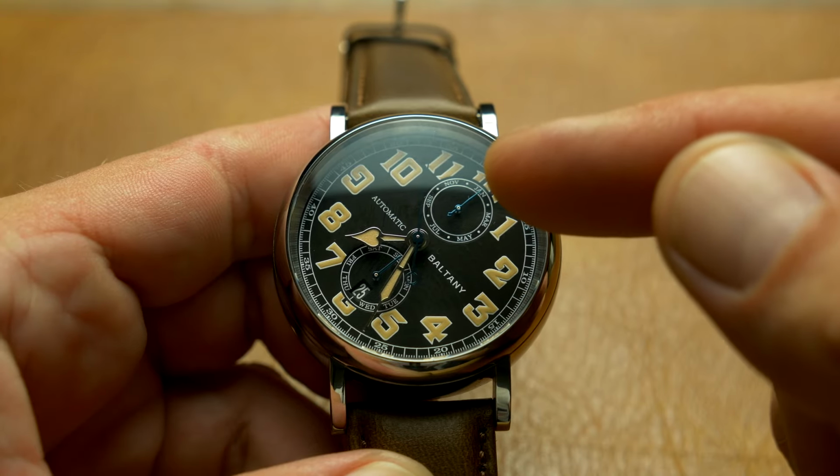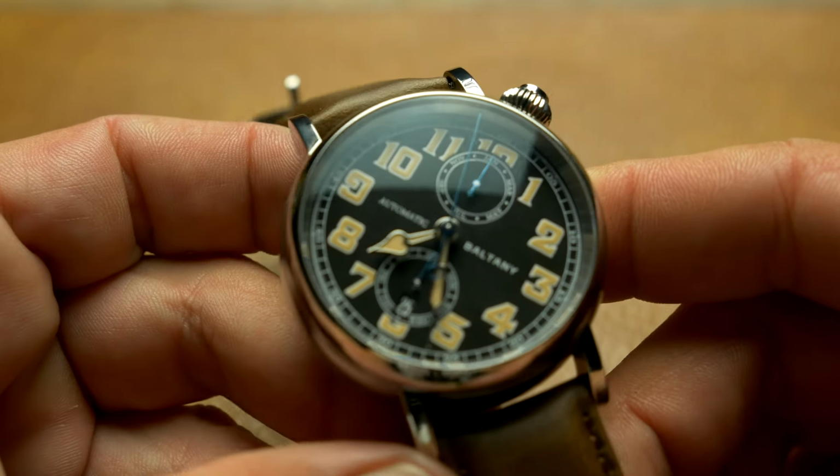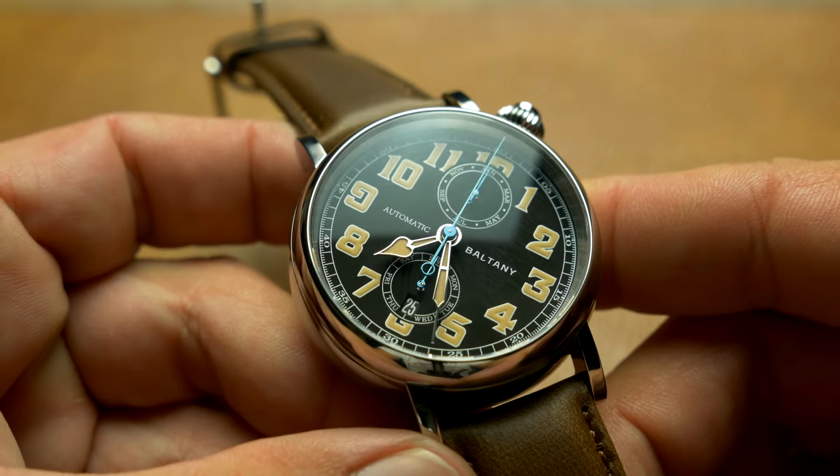Then you have the month register right here. You have the day of the week register right here. And here at 6 o'clock, you have the date window, as you can see.